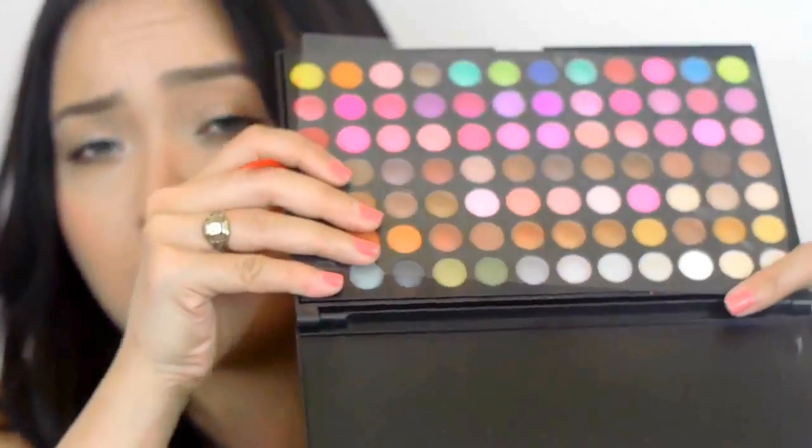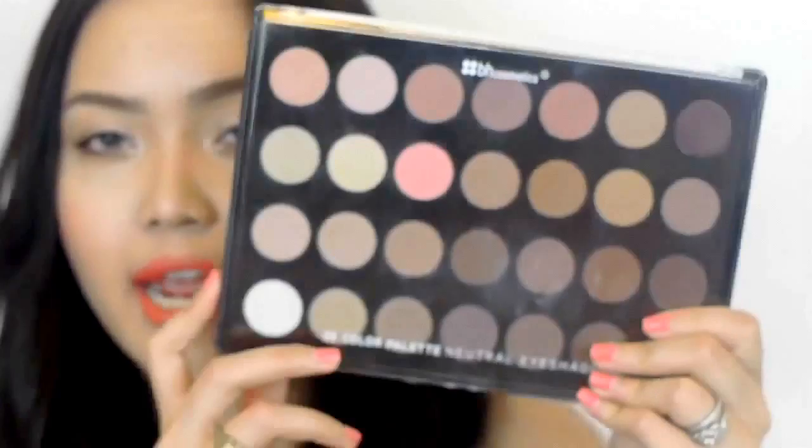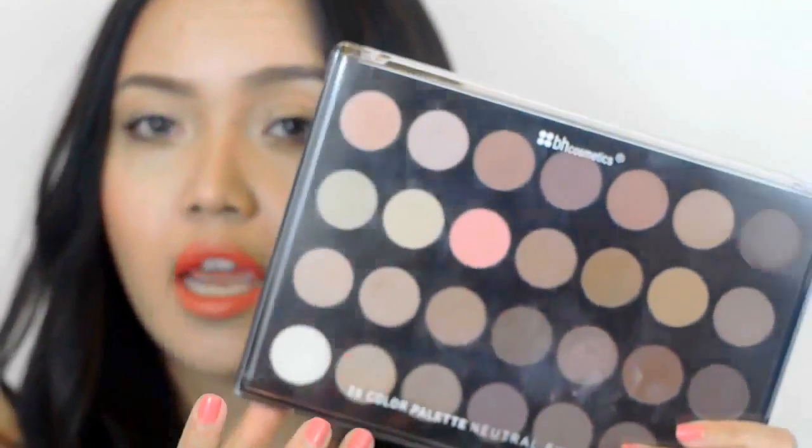This is the Sedona Lace 168 Pro Full palette in second edition, and it just looks like this. If you want a full review of this one, I will link the video, because in the video you'll find the link to the blog post. I am blabbering. The 28 color palette neutral eyeshadow. That is weird, but it's this one, and I love the new packaging. I will have a review of this up soon.